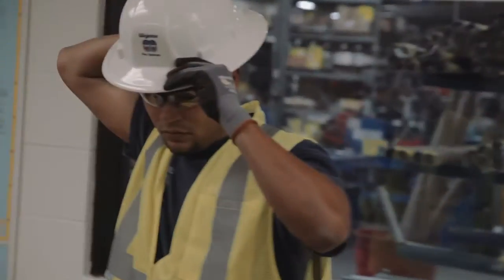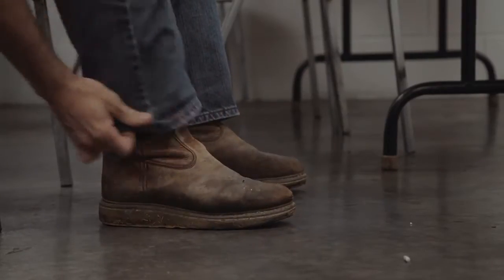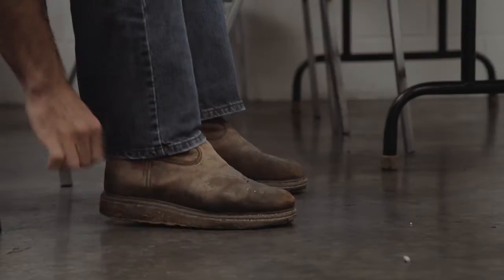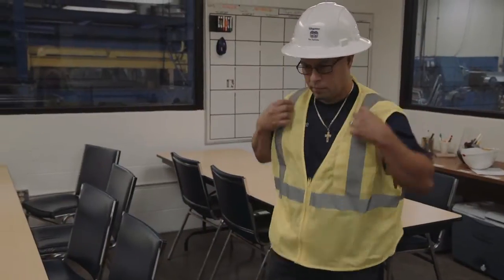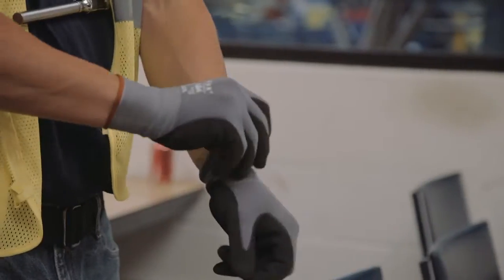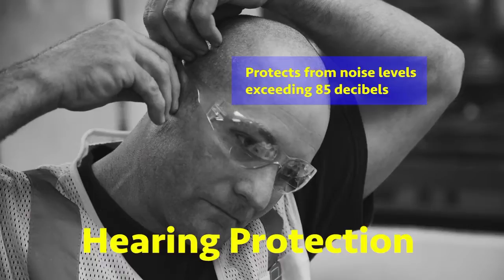PPE includes, but is not limited to, hard hats, safe footwear, vests, eye protection, gloves, and hearing protection.